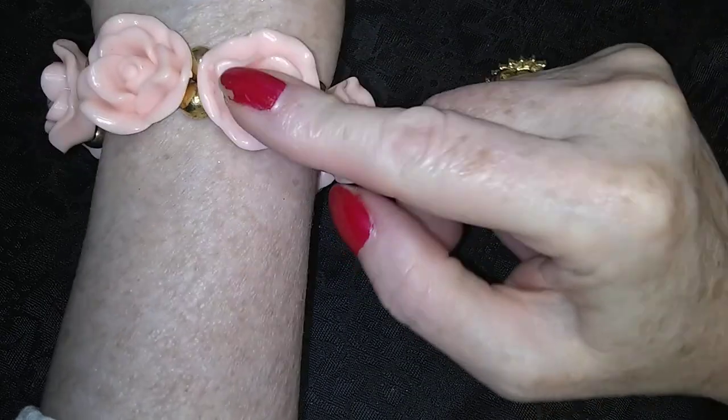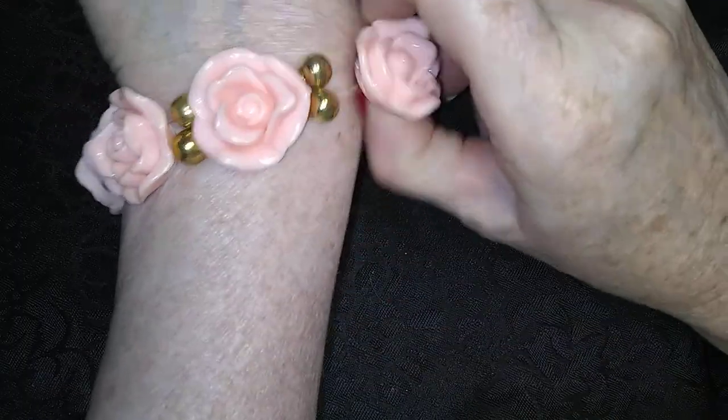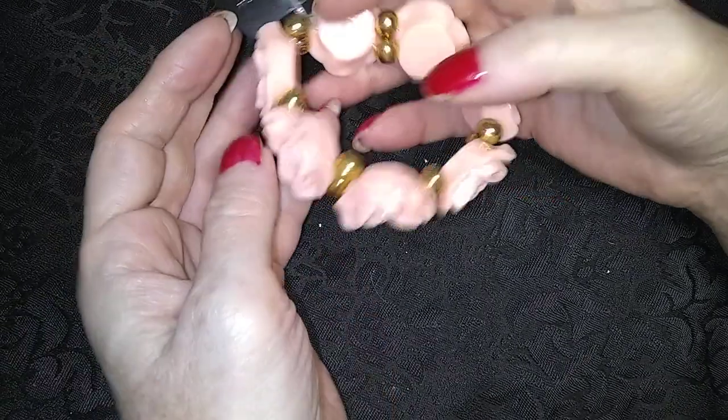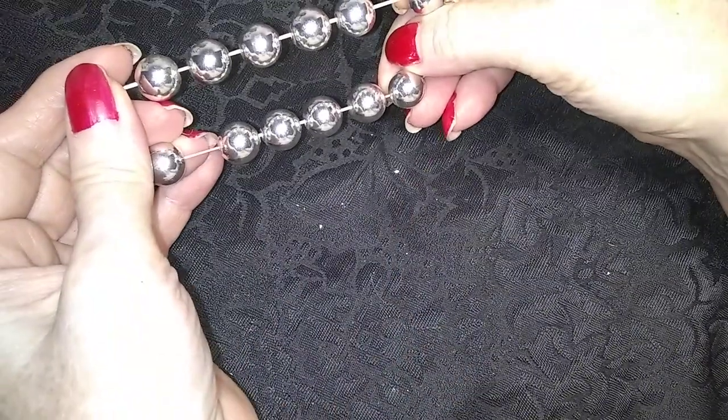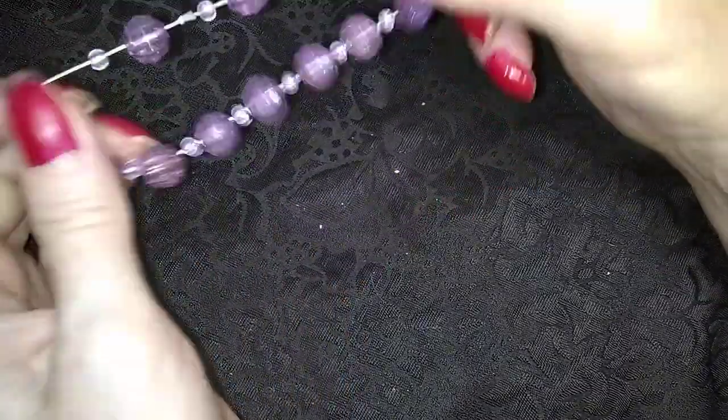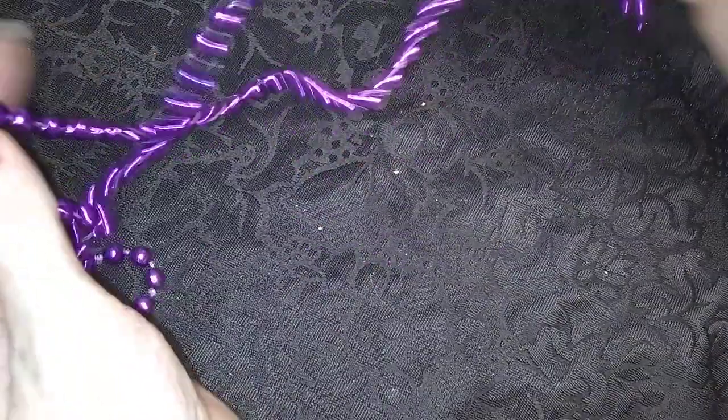Plastic. I have teal plastic exactly like this upstairs. I might put them together because you know how I am about matching stuff up. Here's a big old wide cuff, black plastic. There you go. It's a heck of a thing, huh? It's a monster. Silver balls. Yep. Here's a little plastic purpley guy.